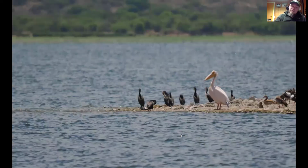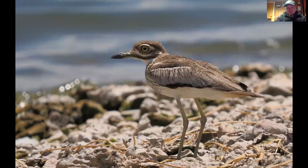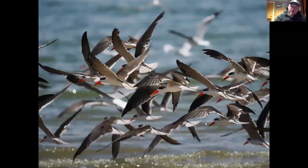does attract a lot of birds, like the great white pelican and some long-tailed cormorants in the background, and Egyptian goose as well. And one of my targets was to see the water thick-knee, and we managed to see more than 10 of those along the shore of the dam. Quite an interesting looking shorebird. You can see the big eye, which means that it's rather nocturnal in its way of living, but they stay along the shore during the day as well, and are not too hard to find unless they lay down and just stay really still.